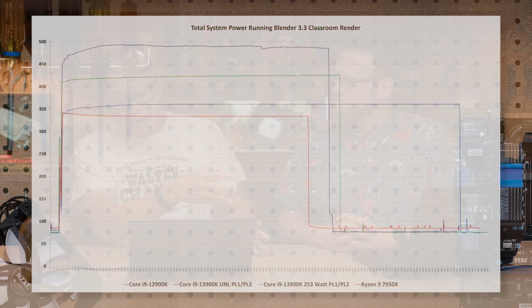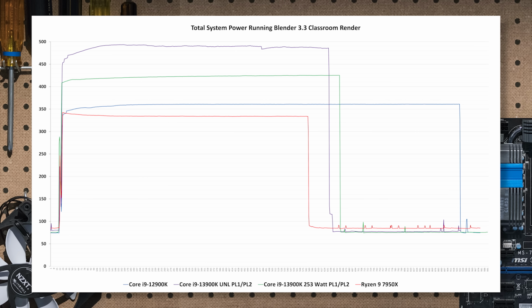Okay, and what workload do you want to show off first? So the first one we're going to kick off is Blender. And again, we're not going to get into the performance results here. For that, you got to go to the other video where we talk about performance. You can kind of see who wins here just looking at the power profile, though, because that red line is the Ryzen 9 7950X that people were screaming about using so much more power than the 5950X. Yes, it did use more power, but not as much as 13th gen or 12th gen.